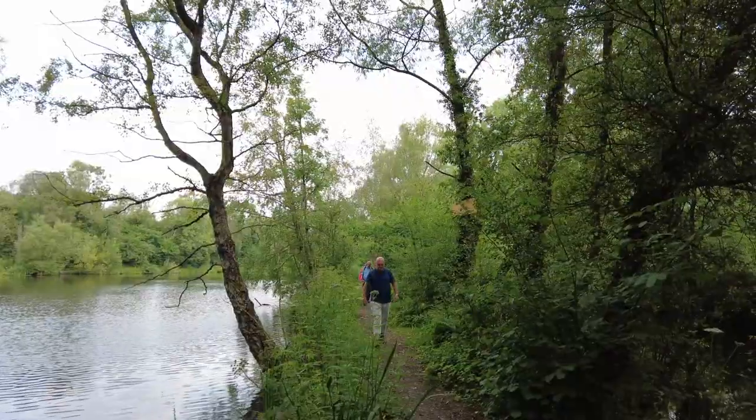So we're actually now on our way to our next destination, and this is Stirchley Pools. And Stirchley Pools was actually built as a top-up reservoir for the Shropshire Canal, which is to the left of me. There's actually two pools here at Stirchley, one at the bottom and one at the top.